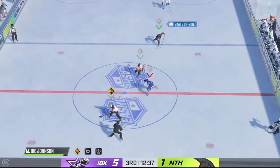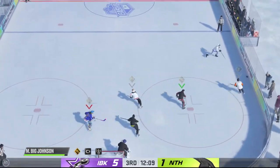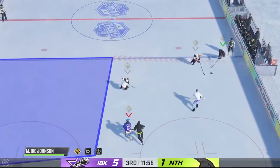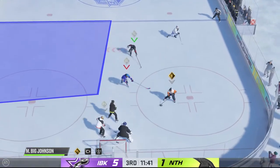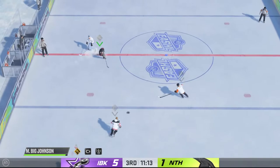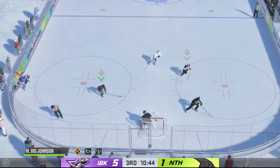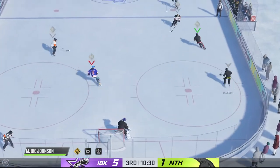Puck picked up by Roach. The Icebreakers looking against the half wall. Moves it quickly over to Roach. From the point, they take control of it. And that one's blocked! Quick pass to Jackson. The Icebreakers get a hold of the puck in the open ice. What a steal in his own end!